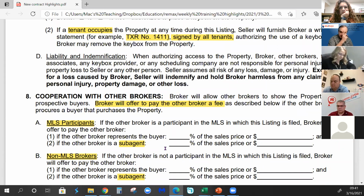Let me back up. If a rental property is not occupied, there's no tenant in there, then we obviously don't need that form, right? If it's not occupied, can we let anybody in to see that property without us escorting them? This isn't to start a problem with anything, but if a rental property is vacant, there's actually a form that the seller signs, authorizing us to give access to an unaccompanied person in a rental property. If it's vacant, there's a form for that.